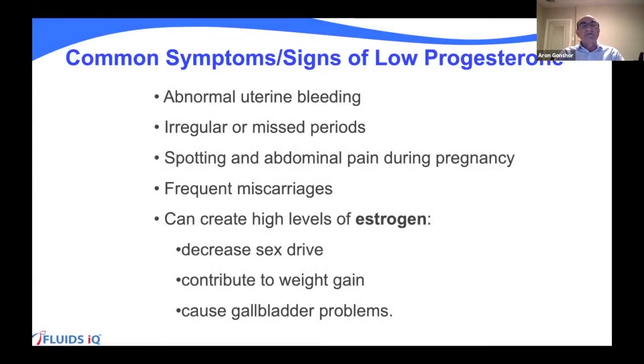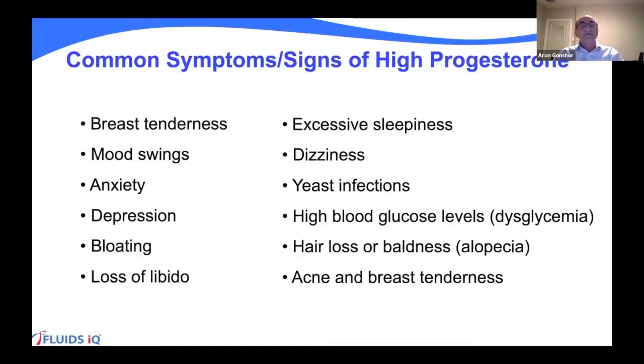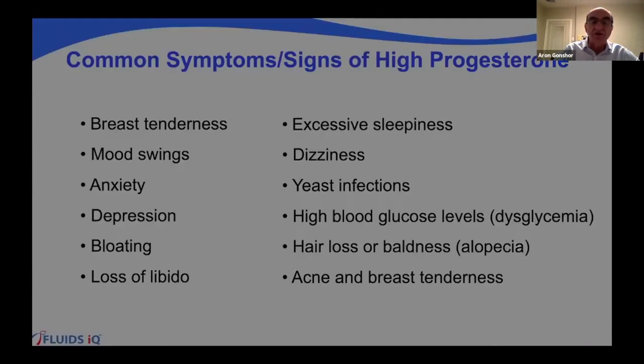And there are a whole number of common symptoms, which I'm not going to spend a lot of time on. But of course, the uterine bleeding I mentioned, if you go down below, decreased sex drive and the contribution to weight gain, etc., are extremely important. And there are a whole number of signs and symptoms of high progesterone, and there are clinicians that deal with this constantly, day after day. And so it's anything from breast tenderness, what I mentioned earlier about mood swings and anxiety or frank depression, loss of libido, etc. All of these are extremely important and are part also of PCOS.